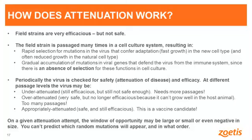So as this is going on, we periodically check for safety or attenuation of disease, and also for efficacy. And at different passage levels, there's three possible outcomes. You can have an under-attenuated virus, that is, it's still efficacious, but it's not yet safe, so we need to passage some more. It could be over-attenuated, that's very safe, but no longer efficacious, because it can't grow well in the pig. So it's been through too many passages. Or you can have something that's appropriately attenuated. That is, it's become safe, but it's still efficacious, and this is a vaccine candidate.